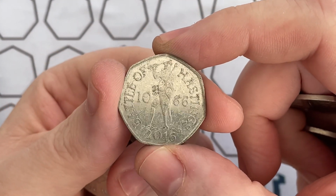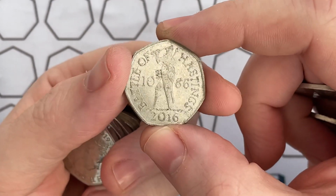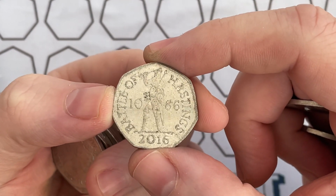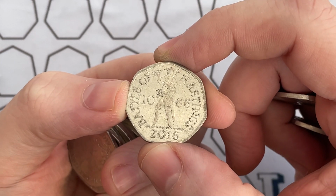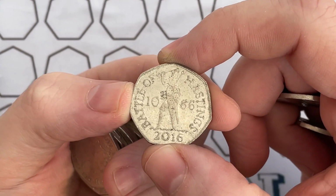So this is the Battle of Hastings coin. It came out in 2016, as you can tell by the date down there, commemorating the Battle of Hastings. Mintage figure, so this is around 6 million, but I'm a little bit rusty, so I do have my own old coin mat in front of me, so I can have a look. This was a bronze find.